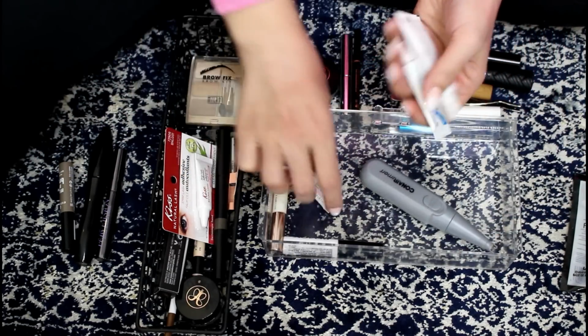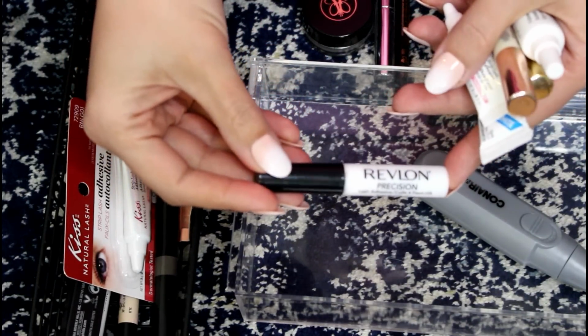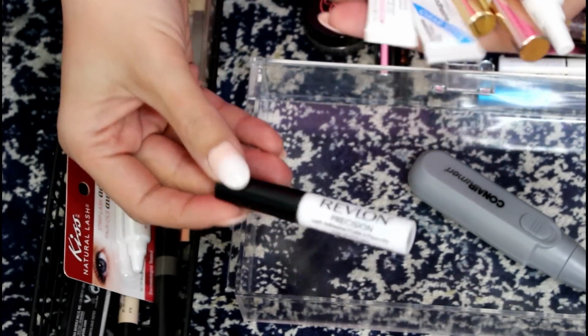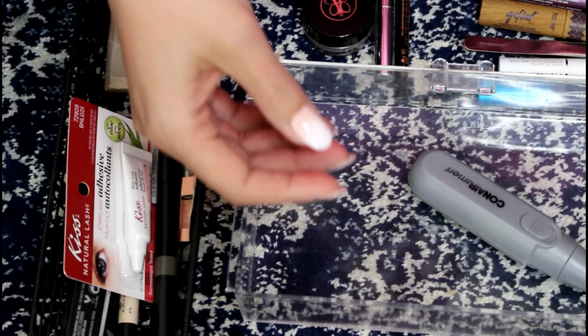Let's talk about all this lash glue. This is too much for one person. I definitely do not need all of it. I feel like we were way too far away. Sorry about that. This Revlon lash glue, I've heard people say they love it. I don't love it, but I can't 100% remember, so I'm gonna put this in my tested out as well, and then we'll talk about it later.